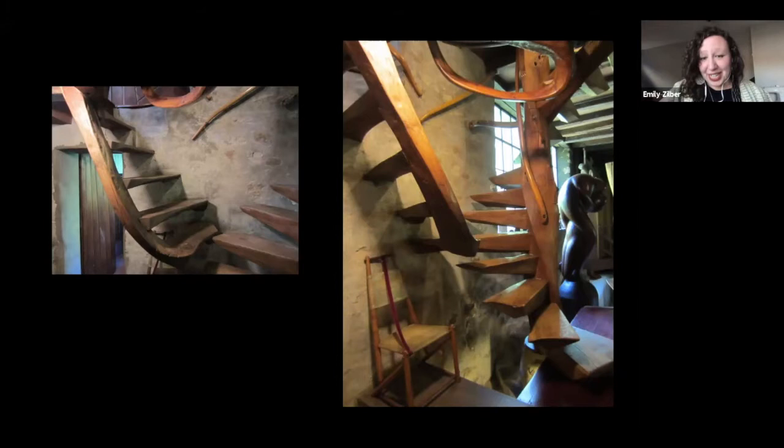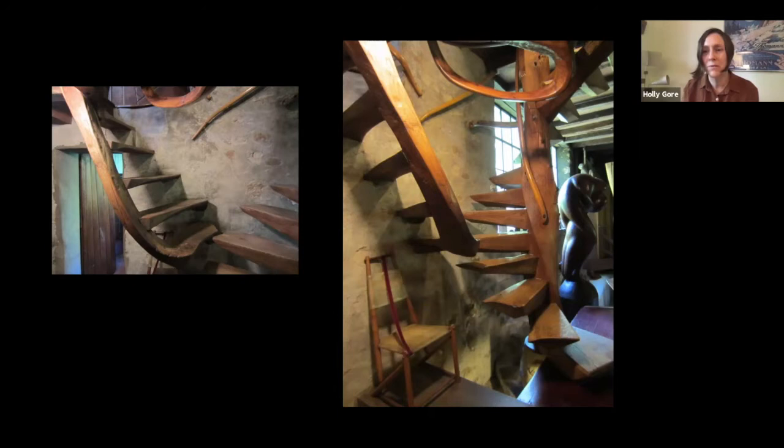Yeah, so when I was doing my Esherick research, one of the things I noticed is that his home and studio is almost like a catalog of these valorizations of work. And maybe we could look at some of them. Yeah. Absolutely.